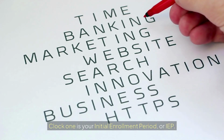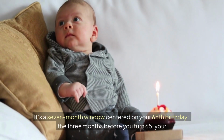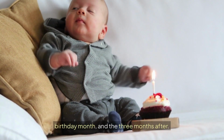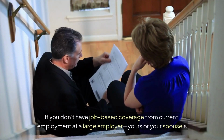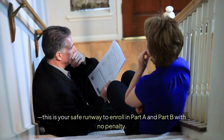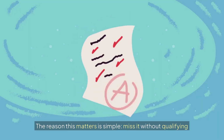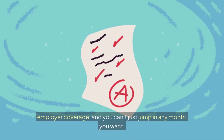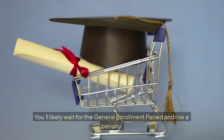Clock 1 is your Initial Enrollment Period, or IEP. It's a 7-month window centered on your 65th birthday: the 3 months before you turn 65, your birthday month, and the 3 months after. If you don't have job-based coverage from current employment at a large employer, yours or your spouse's, this is your safe runway to enroll in Part A and Part B with no penalty. The reason this matters is simple: miss it without qualifying employer coverage, and you can't just jump in any month you want. You'll likely wait for the general enrollment period and risk a penalty.